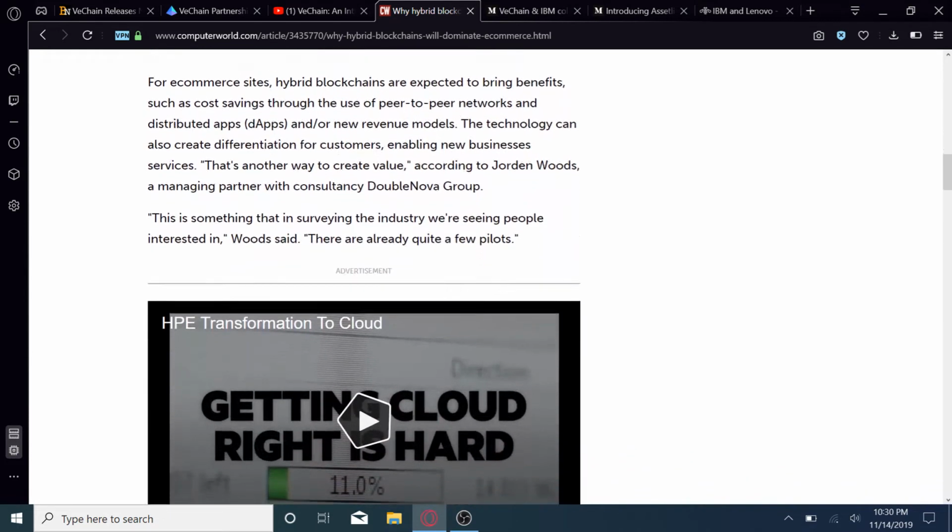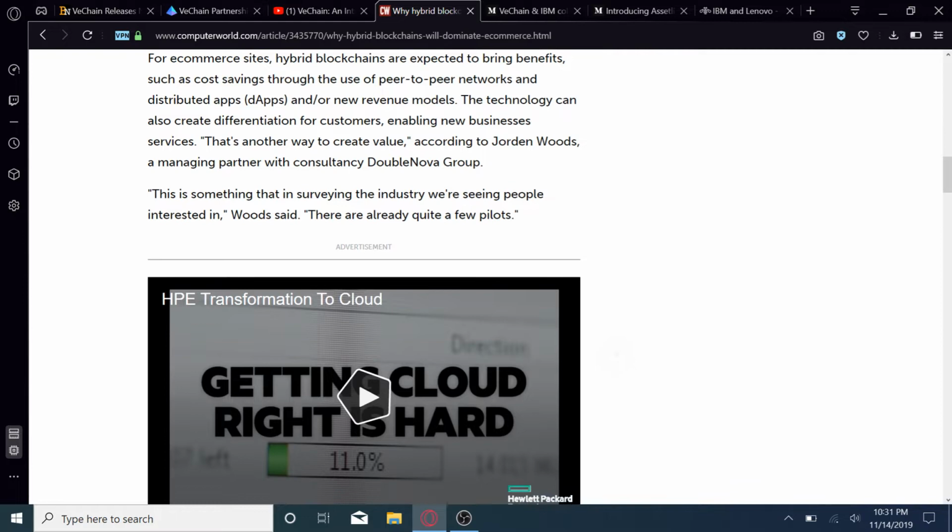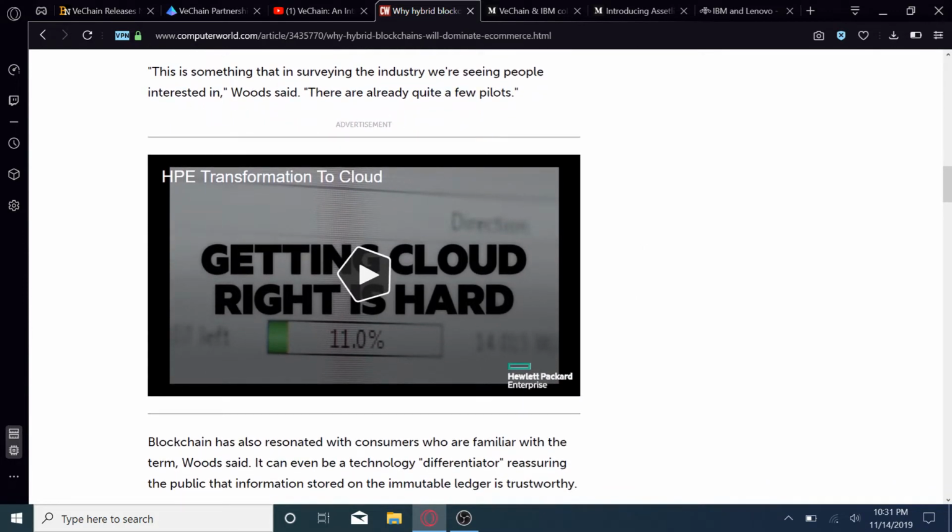For e-commerce sites, hybrid blockchains are expected to bring benefits such as cost savings through the use of peer-to-peer networks and distributed apps, or dApps, and or new revenue models. The technology can also create differentiation for customers, enabling new business services. That's another way to create value, according to Jordan Woods, a managing partner with consultancy Double Nova Group. This is something that in surveying the industry we're seeing people interested in, Woods said. There are already quite a few pilots.